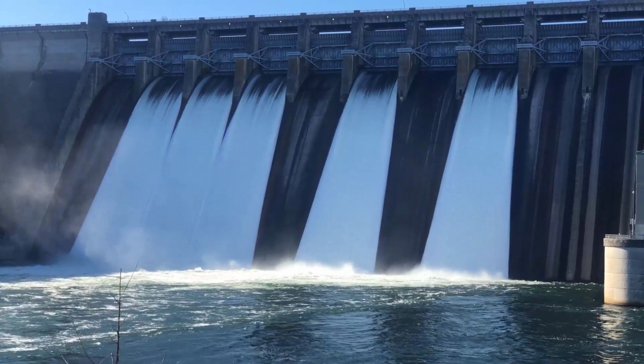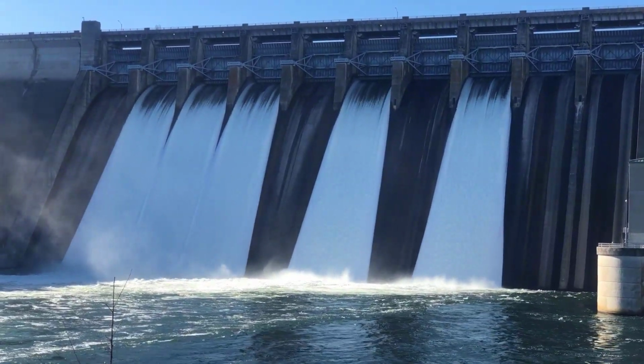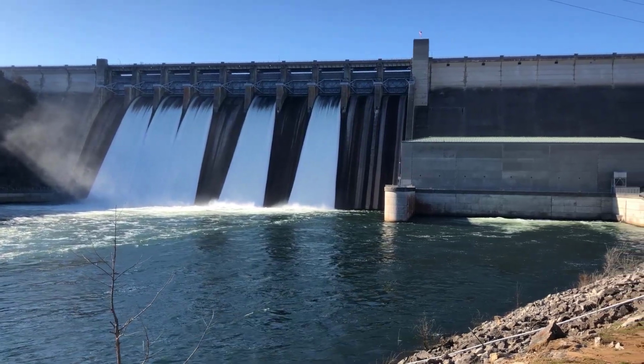These shots were taken during a high water period when the spillway gates were open. On the right is the outflow from the hydroelectric generators.